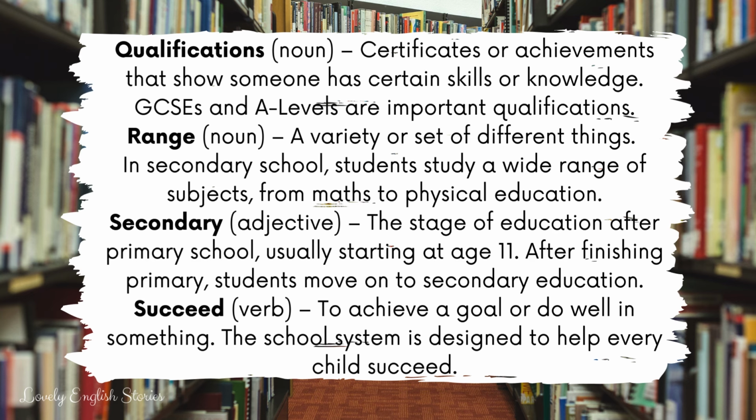Range. Range means a variety or set of different things. In secondary school, students study a wide range of subjects, from maths to physical education. Secondary. This is the stage of education after primary, so primary and then secondary school, and it usually starts around age 11. After finishing primary, students move on to secondary education.